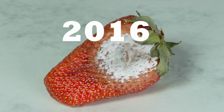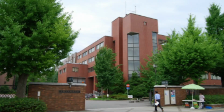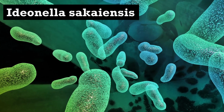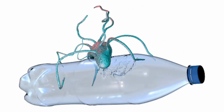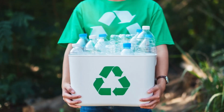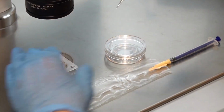In 2016, Shosuke Yoshida and his team from the Kyoto Institute of Technology isolated a bacteria, Ideonella sakaiensis, that can eat plastic. The team found out that the organism has two enzymes that can break down plastic into its basic components. The bacteria completely digested the plastic and used it to power itself, and what's left is carbon dioxide and monomers, which can be used to make new plastic. In short, we can use this enzyme in our plastic recycling processes without any external energy inputs.